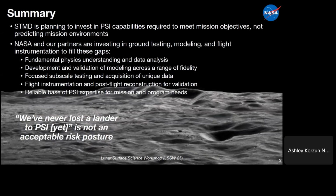A lot of us were, to be completely frank, pretty disappointed when the bottom fell out in 2022 due to budget situations that we ultimately don't have any control over. But I think it's just coming back full force that there are a lot of unanswered questions on PSI. There are a ton of needs in this area to enable not just human spaceflight objectives, but a ton of science objectives as well as architecture planning.